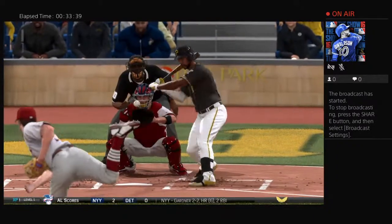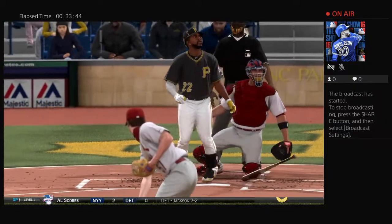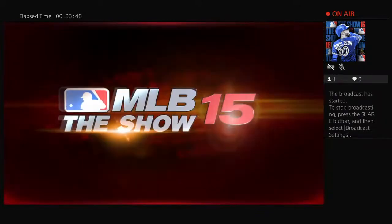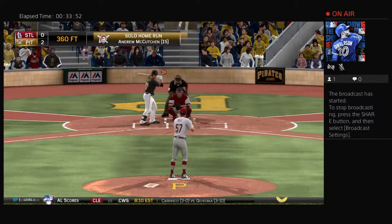Guys, this was never a question of distance. This ball is absolutely launched. But we didn't know if it was going to be fair or foul, and you're going to see it. Once this thing hits off the foul pole, it erases any questions you may have had, and that's a home run.